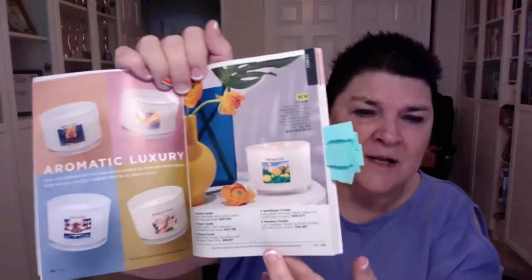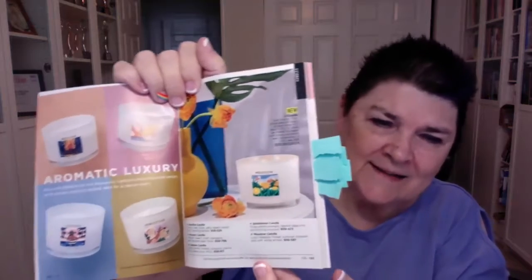We have the Cabana candle, which is zesty lemon, breezy coconut palms, and watery blue lotus. Sandstone candle: crisp apple blossom, desert sage, and comforting coconut. And we have the Meadow candle: lush meadow flower, summer bluebell, and soft white amber. So there you go for your summer scents. Beautiful, beautiful. Everybody loves our candles because they are amazing.